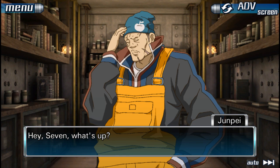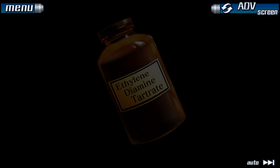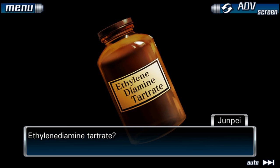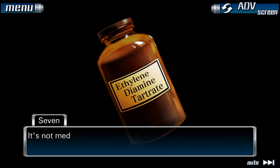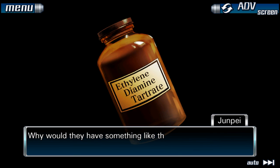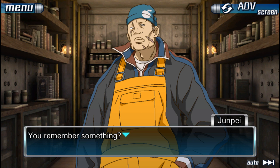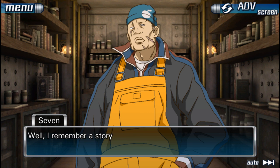Hey, Seven, what's up? Oh, well, is that a medicine bottle? I got curious about it. Here. Ethylene diamine tartrate? Yeah, that's right. EDT. What kind of medicine is that? It's not medicine. I think it's an industrial strength detergent. Why would they have something like that here? Well, probably to clean stuff up. Still, it looks like it's cleaned my brain up. What, you remember something? Yeah. Well, I guess. I remember a story about EDT.